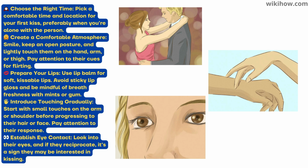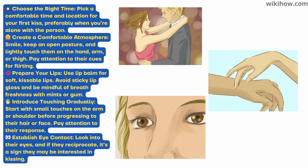Introduce touching gradually. Start with small touches on the arm or shoulder before progressing to their hair or face. Pay attention to their response. Establish eye contact. Look into their eyes, and if they reciprocate, it's a sign they may be interested in kissing.